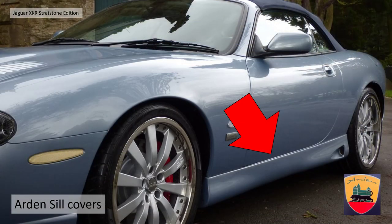The styling was enhanced slightly from the standard at the time. The model year 2005-06 cars came with sill covers, but actually Stratstone removed those and added the more sporty Arden sill covers. You notice those are slightly different. They have the air vent at the rear of the sill there, and they're not two-piece.